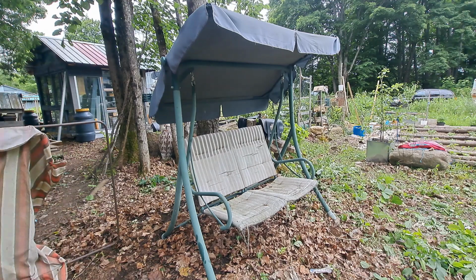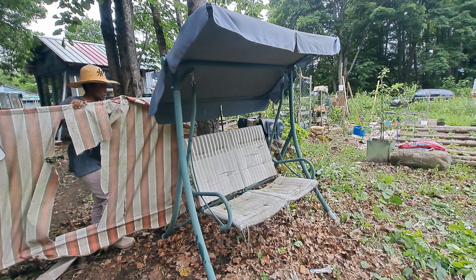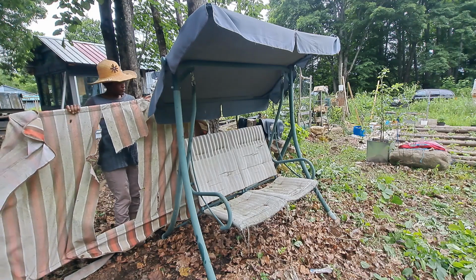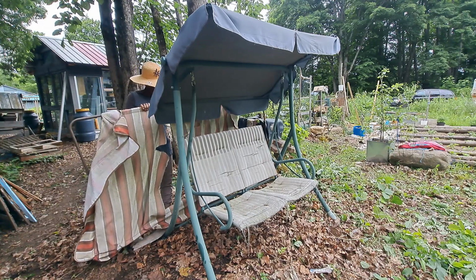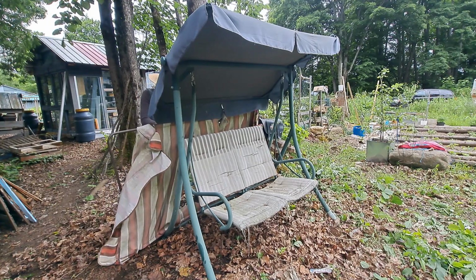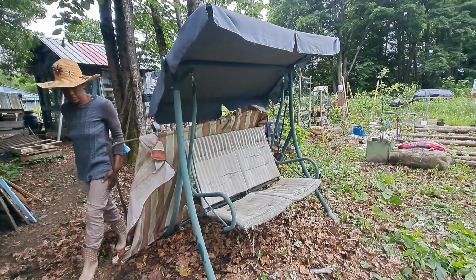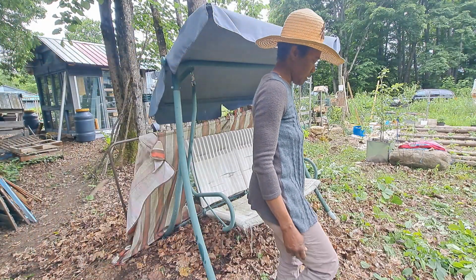This old ripped up top belongs to another swing in the front. I'm definitely going to be recovering it. There we go. So it's going to stay right there for now. I just got to keep looking out for that little fellow.